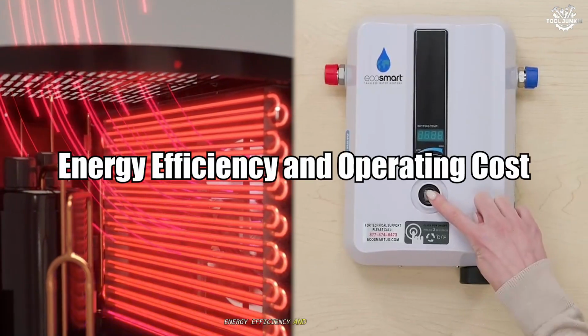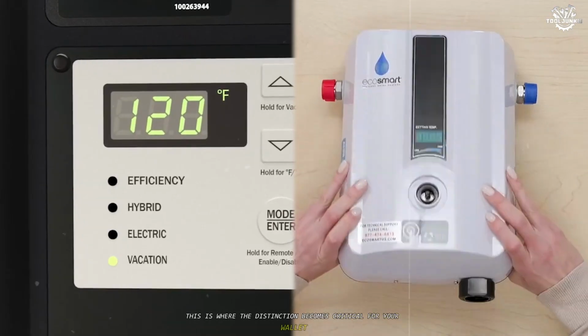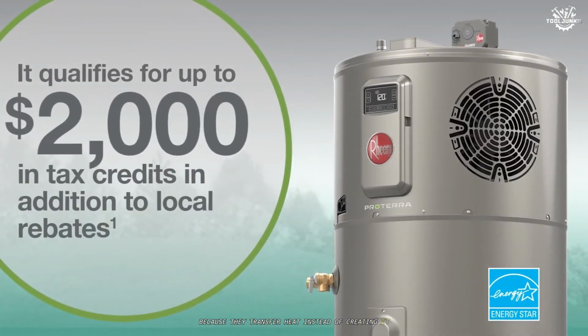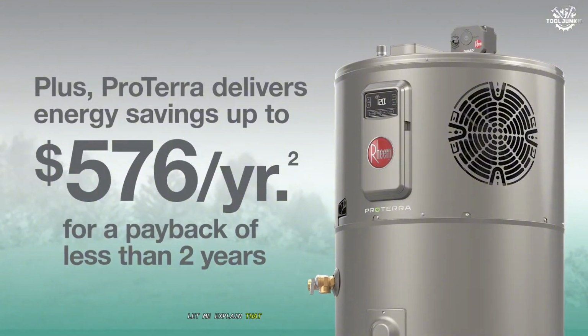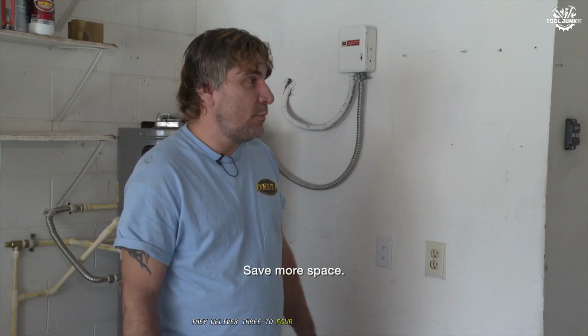Energy efficiency and operating cost. This is where the distinction becomes critical for your wallet. Heat pump water heaters are the undisputed champions of energy efficiency. Because they transfer heat instead of creating it, they can operate at efficiencies of 300 to 400%. Let me explain that. For every unit of electricity they consume, they deliver 3 to 4 units of heat to the water.